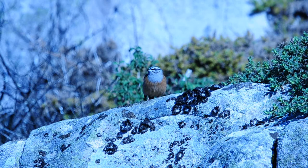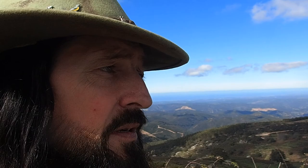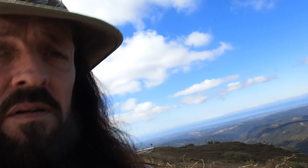Okay, well, that's my last part of today from Foia in Monchique, the top of the mountain. It's been quite interesting up here as always. Quite a few rock buntings, blue rock thrush. Let me just show you some of the pictures that I've got here. If I can get them on the camera here, you'll see them. Let me just show you the view up here first, because it's absolutely stunning up here.